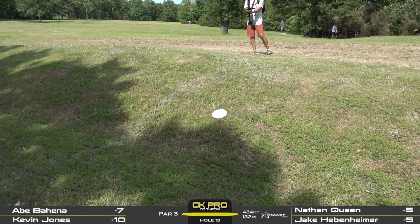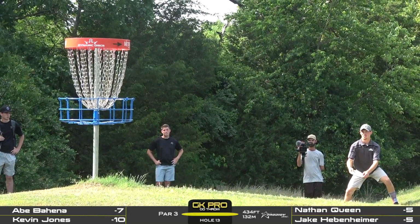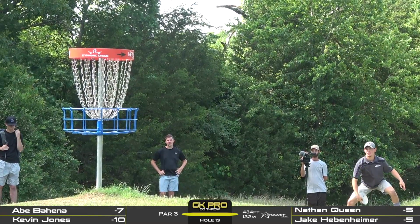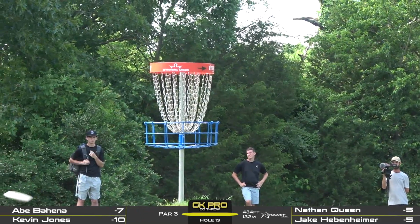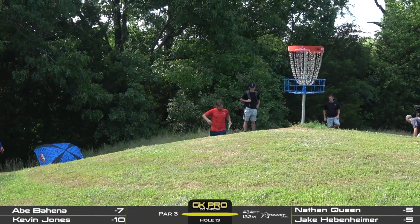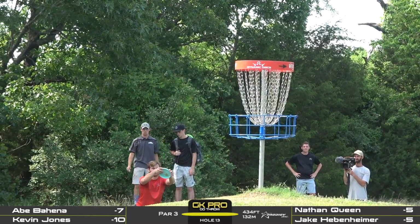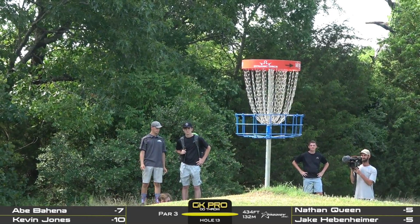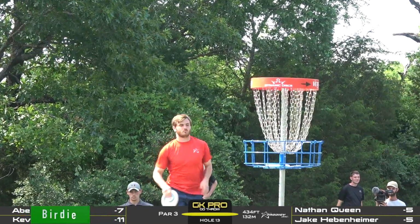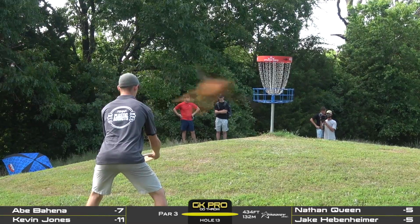Oh, ouch. The DD baskets definitely give you the old ramp ski. Yes, they do. They're infamous for that. The ramp ski. And he's off, and that's a possible 4-putt. Dude, so much focus in your eyes. There's no way that wasn't going in the basket. It's hitting something.